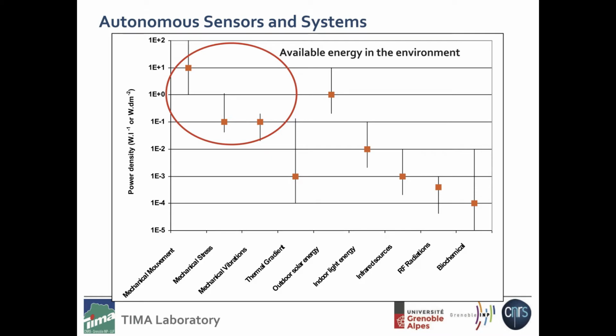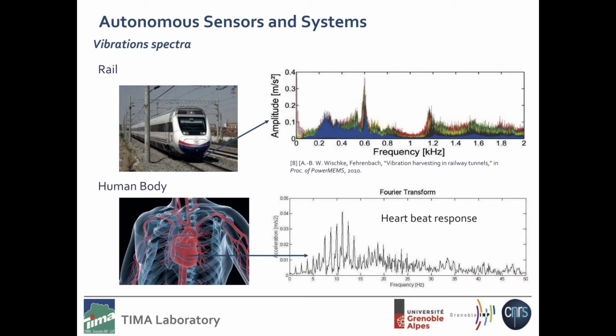And concerning the vibration, you can see from this spectra that for the human body you can have a very low resonant frequency, and the power spectral density is close to 10 Hertz in this case. And in this case, you have broad energy available up to 200 to 600 Hertz.